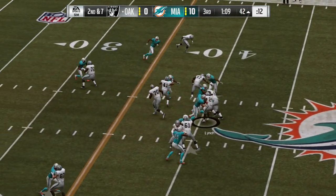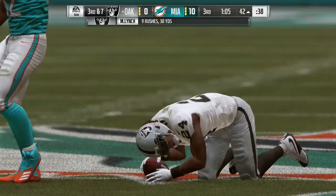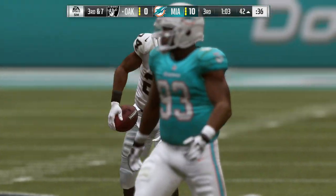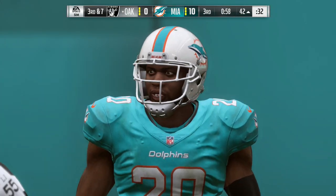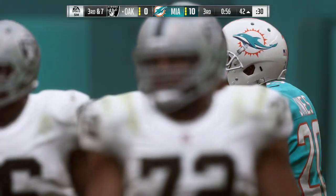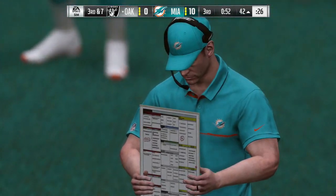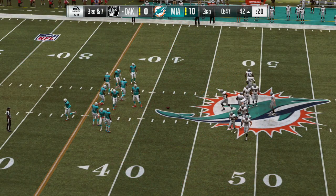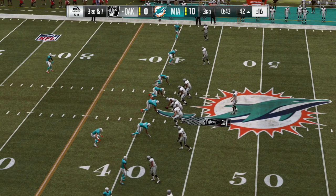Handoff comes to Lynch. No gain on the play, and it's going to bring up a 3rd down. No gain on that run, and while this team is down, they're not out of it by any stretch of the imagination. Maybe you just have to think about a different style of running in order to get this guy going. The Raiders on 3rd down. They've converted 3 out of 5 thus far. This is 3rd and 7.